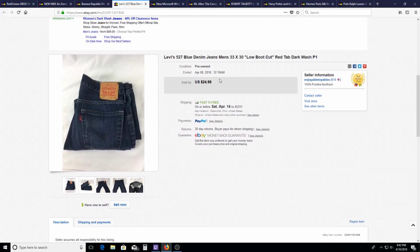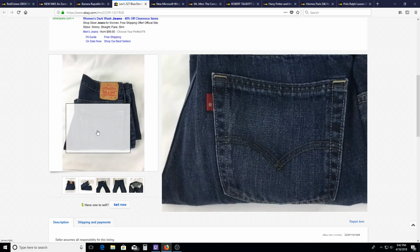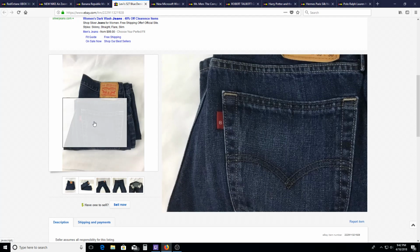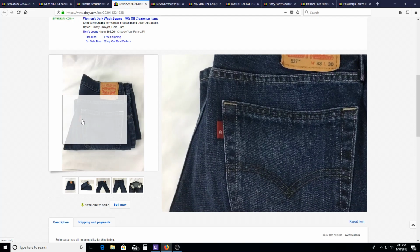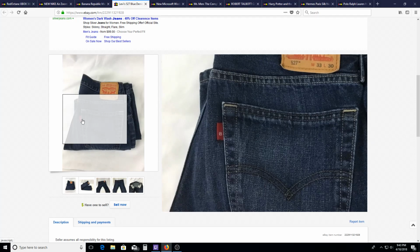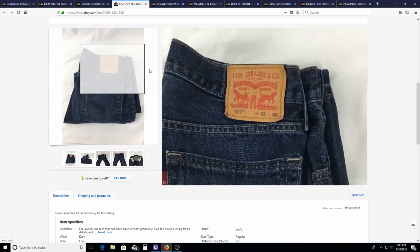Levi's 527 blue denim jeans, 33 by 30. I actually found two of these, and they both sold within the week. It's got the blank tab too that I just noticed. The interesting thing about this is they got a blank tab, right? So that red tab is actually trademarked by Levi's, and a smaller percentage of all of their jeans are printed with this blank tab here, and they have to do that, I guess, in order to keep the trademark up. Anyway, that's what I was reading, but I'm not positive.